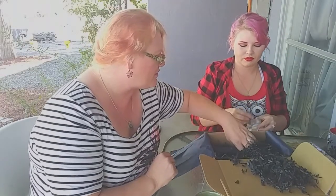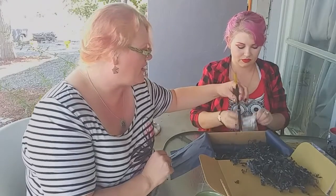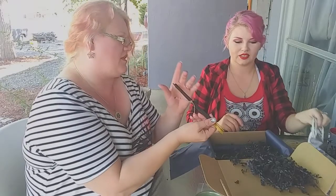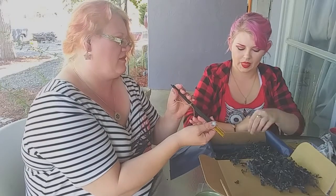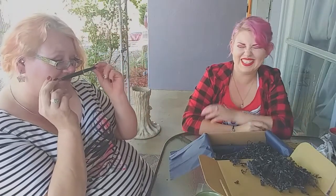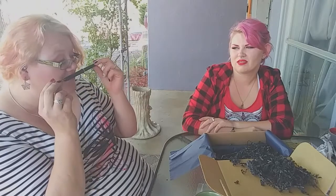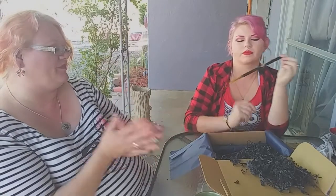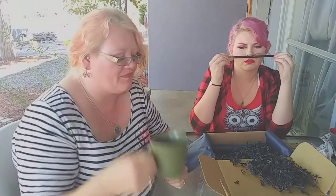Okay, so we got our incense. Yay! Let's give us like, what is it, eight or nine of these sticks, but oh, that's nice. We have to fire one of these up. Well, we need to change our altar anyway. Yep. I need to change one.